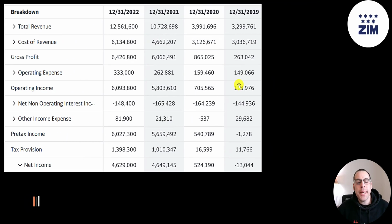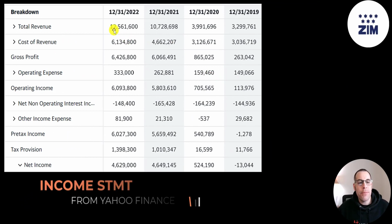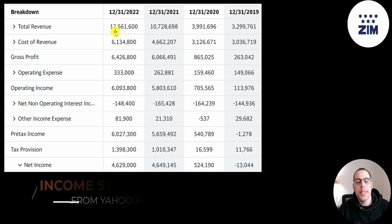This is the company's income statement. The top line is the revenue, the sales. Below that is the cost of revenue. These are the expenses directly related to generating the revenue. Revenue minus cost of revenue gives you your gross profit, and that went up from 260 million to 6.4 billion. Their gross margins are above 50%. Back in 2019, they were below 10%. Gross margin is gross profit over revenue. It's how well you convert revenue into gross profit.